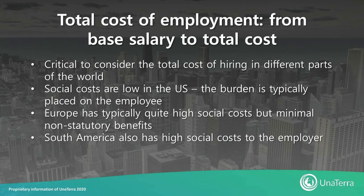You only have to look at a French payslip to understand quite how complex the social systems can be in some countries. So social costs are relatively high in Europe, and they average, I think, about 23%, which is quite a lot higher than the global average, which is closer to 15%. But non-statutory benefits, beyond social costs, there aren't really many benefits which are required from a statutory point of view.